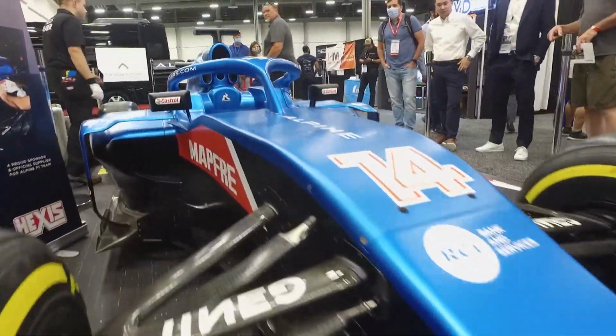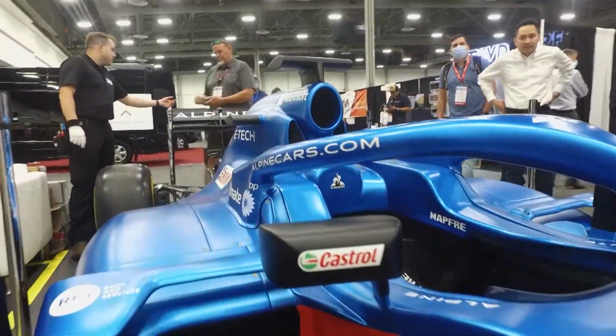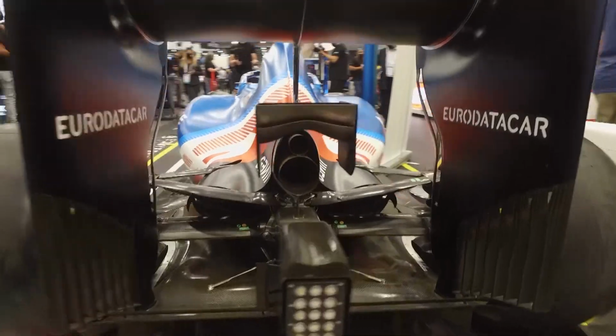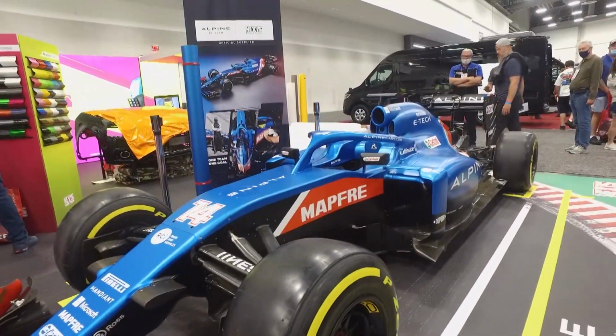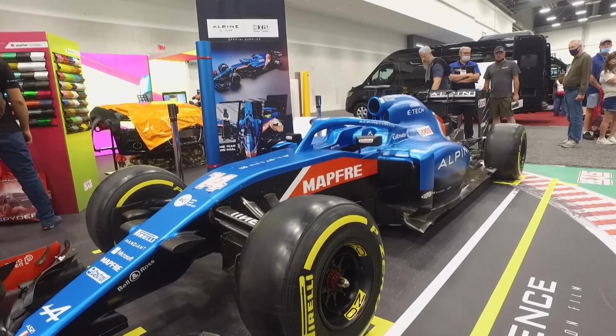Well, you know, if there's a Formula One car on the premises, I'm going to find it. Here's a great looking one. It's a 2016 Renault. It's in the Hexis booth now. Clement, tell me what involvement Hexis has in Formula One. It's now 3 years. We are a technical partner from Renault first and now Alpine.